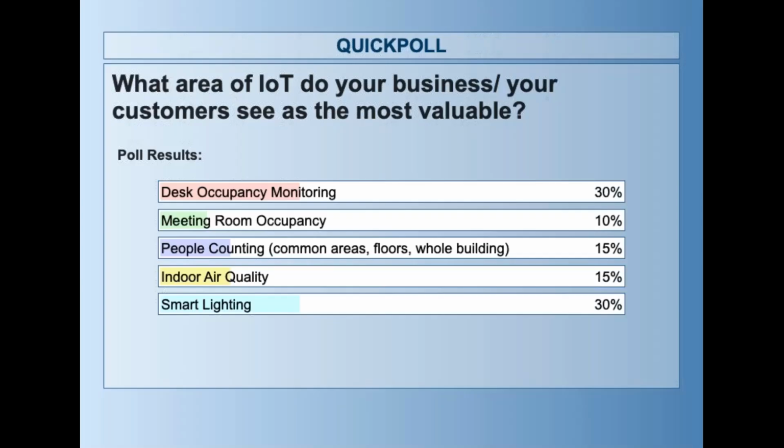So we have, well, that's quite surprising results actually. The highest ones were desk occupancy monitoring and smart lighting, both at 30% each. 15% for people counting, same for indoor air quality, and just 10% for meeting room occupancy.